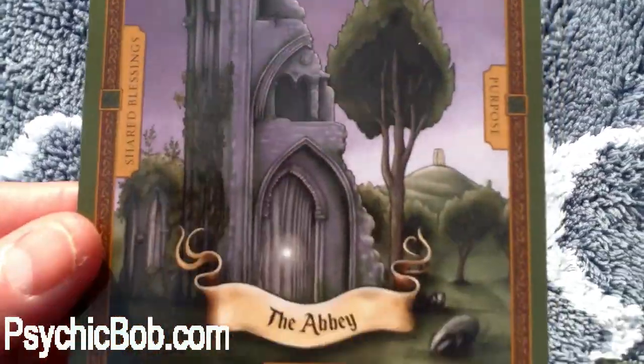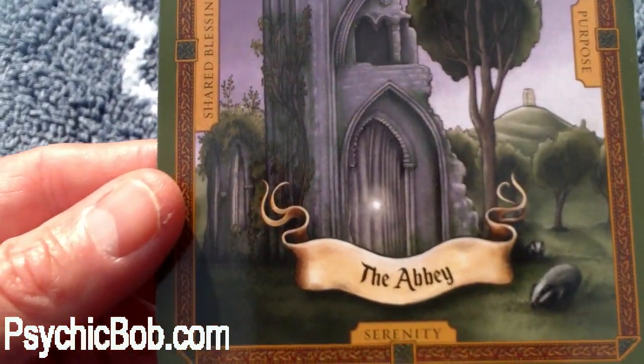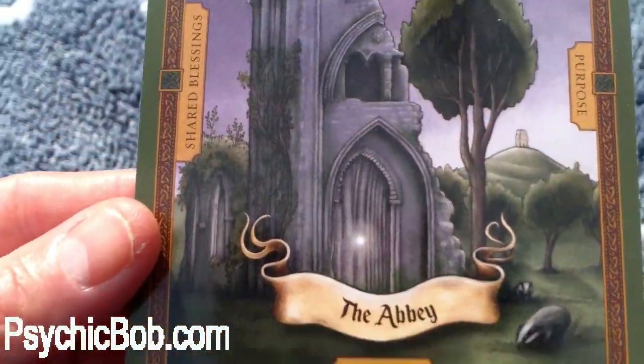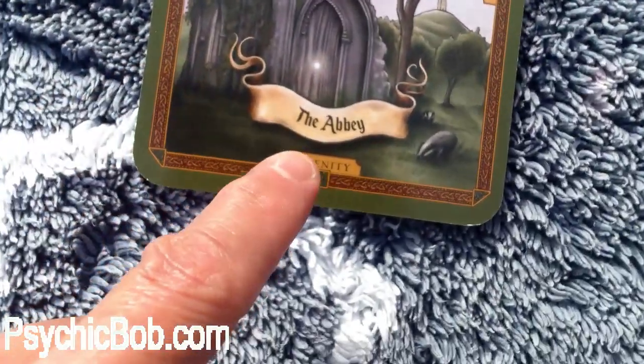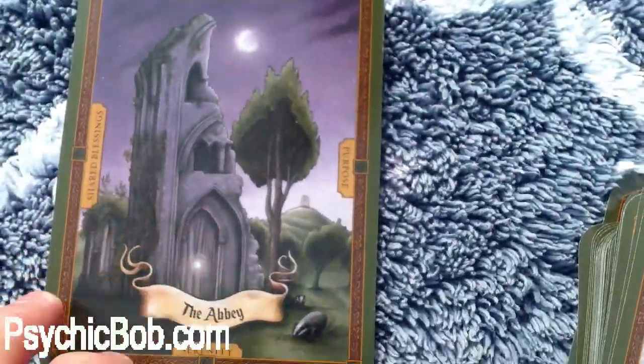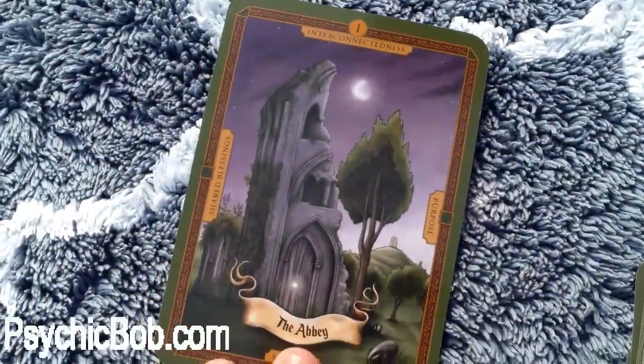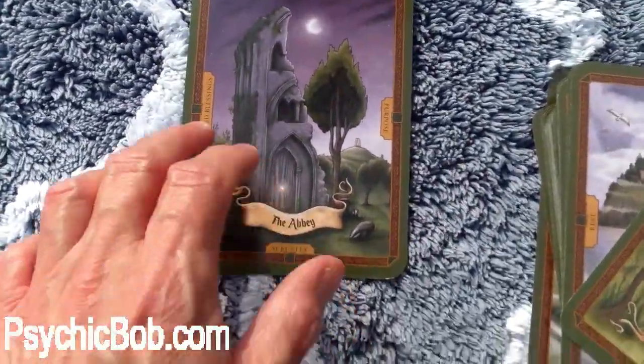So the first card is called the Abbey, and there's an actual church ruins there at Glastonbury that look like this. And you'll notice that around each of the edges of the cards they have magical words or words related to it. Serenity, shared blessings, interconnectedness, purpose. And so when you get the card, this will help you to determine some of the energies that are associated with the cards.